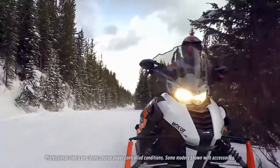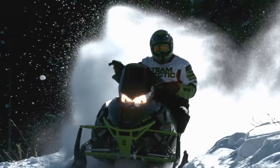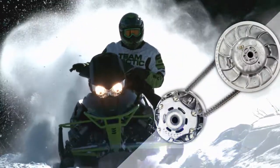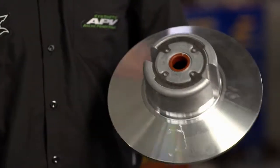The XF lineup is all about choice. Naturally, that means there's a number of 2- and 4-stroke engine options. The entire lineup boasts race-proven team clutches. The team-driven clutch is something that we've been running on the racetrack for the last 10 years. Very proven design. They're well known in the transmission clutch industry, and we're pretty excited to be able to put this product on our performance models.